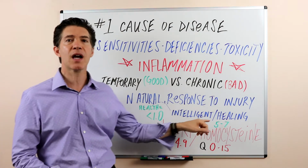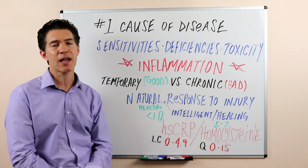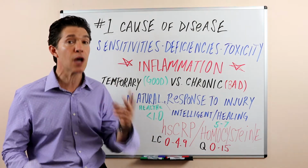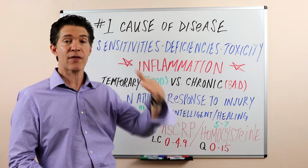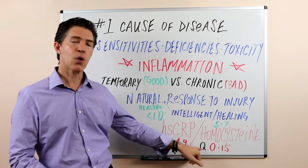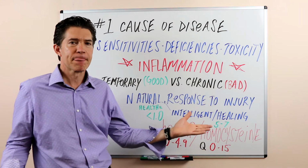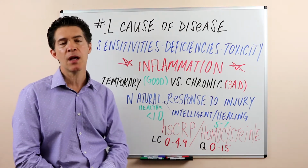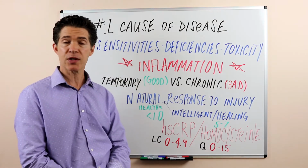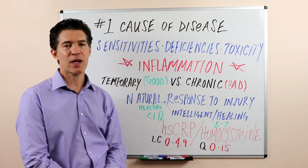Now for homocysteine, the ideal range is 5 to 7. So if you were 8, 9, 10, that would be high. If you were 14, you'd be double what you're supposed to be, double from the optimal range of optimal health. But Quest over here says the range is 0 to 15. I don't get it. You could be double the functional range, and a really good endocrinologist or cardiologist would look at your homocysteine and say, you're within range, you're fine.